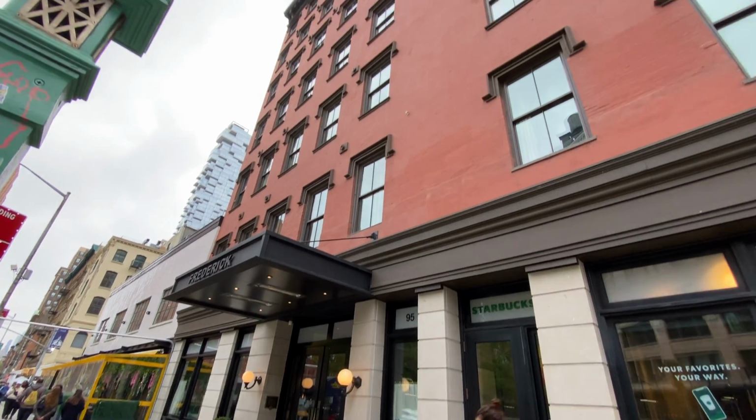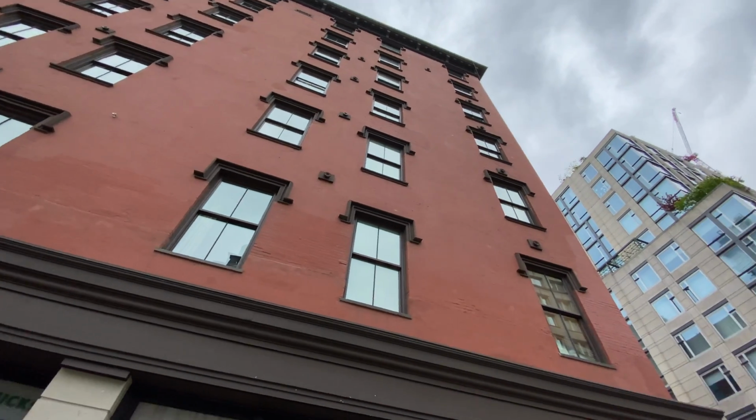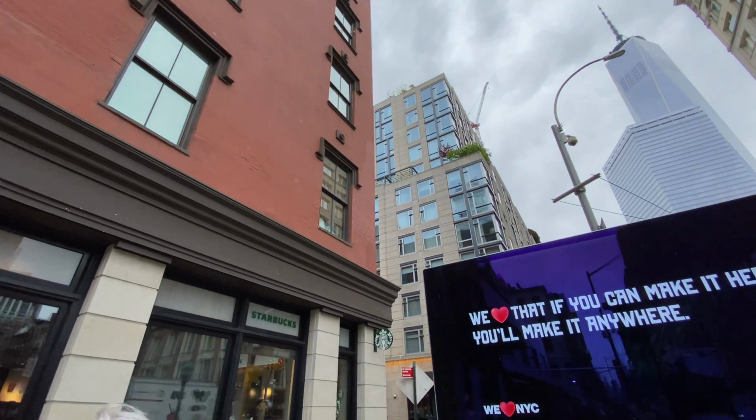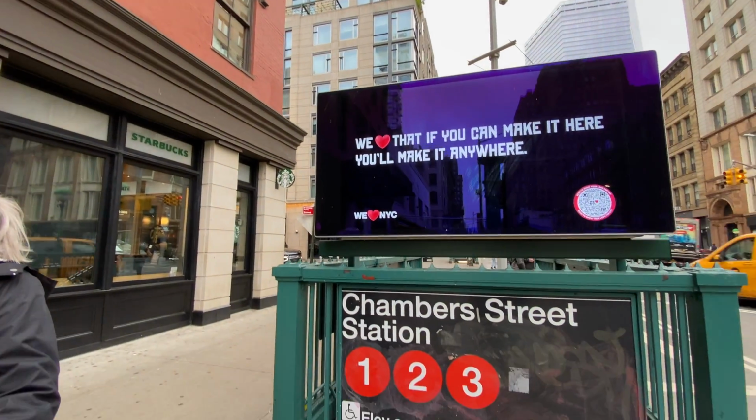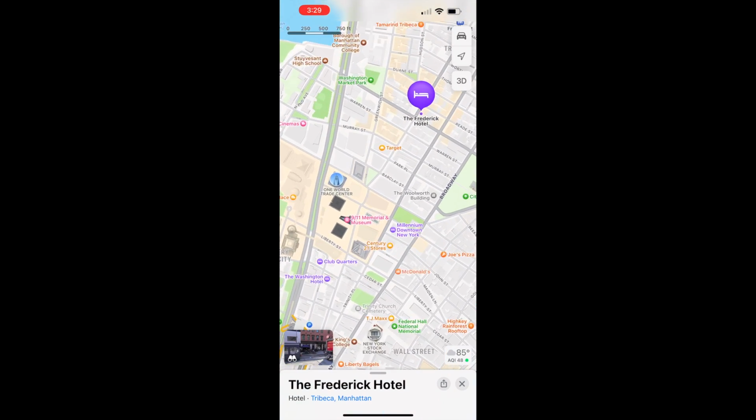We stayed here at the Frederick Hotel in the Tribeca area in downtown New York City on Manhattan Island, and we had a fantastic time. It was right by the subway, super easy access.